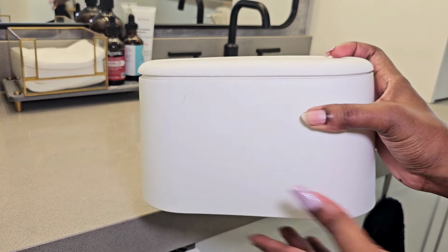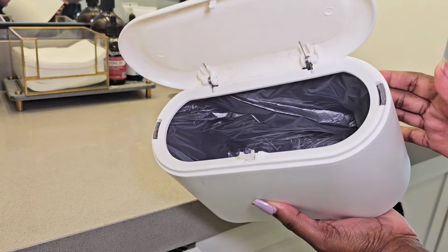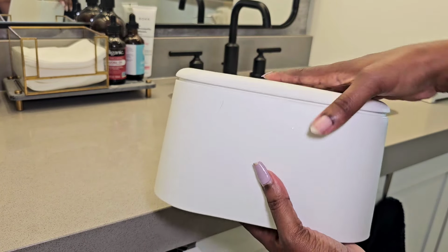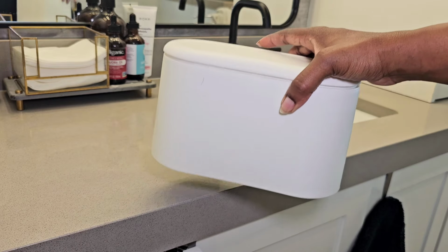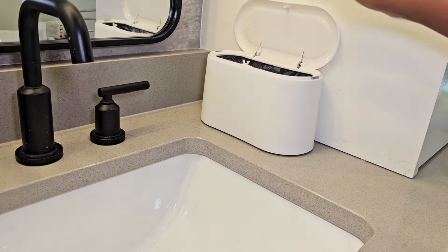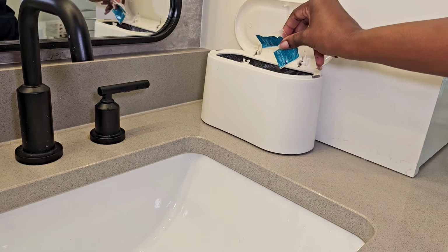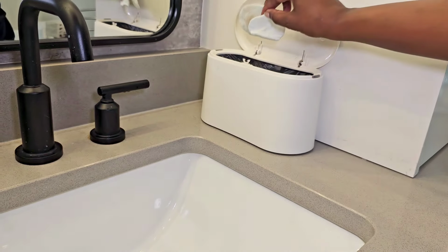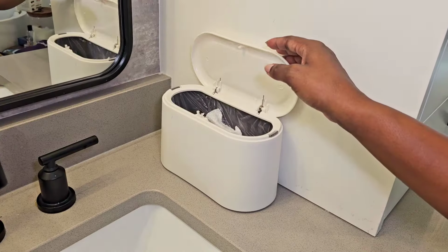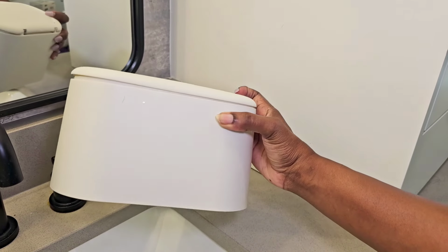Another amazing little organization item that I love to keep is a counter trash can or a desk trash can. You can use it for either or. This is great, especially when you always have something you need to throw away. Maybe you don't feel like getting up or going to the trash can. I have this in my bathroom by my sink because I always have little bitty pieces of trash to throw away, whether it's my contact lens cases, my face wipes, my eyeglass wipes, cotton pads, or whatever. It's just easy. While I'm doing it, I can always just toss my trash.